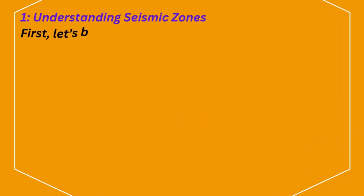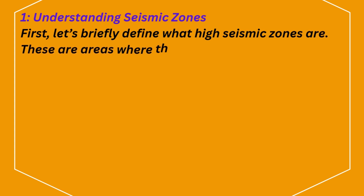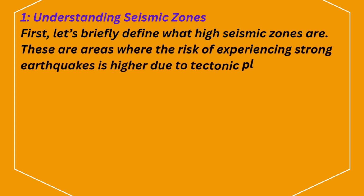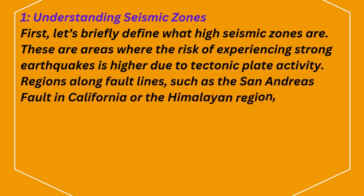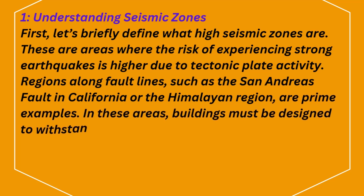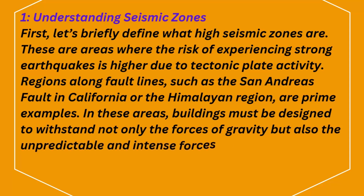1. Understanding seismic zones. First, let's briefly define what high seismic zones are. These are areas where the risk of experiencing strong earthquakes is higher due to tectonic plate activity. Regions along fault lines, such as the San Andreas Fault in California or the Himalayan region, are prime examples. In these areas, buildings must be designed to withstand not only the forces of gravity, but also the unpredictable and intense forces generated by seismic events.